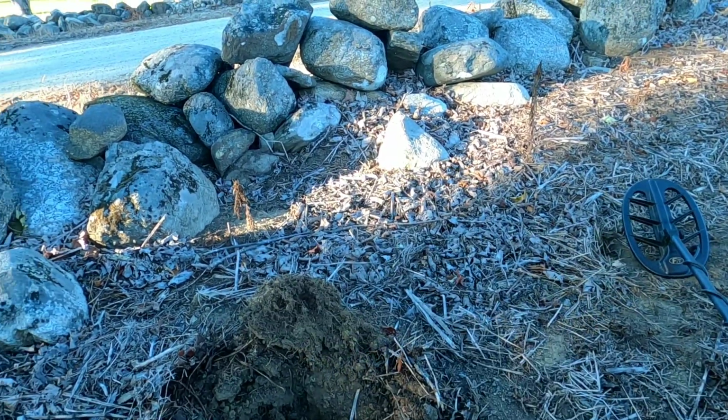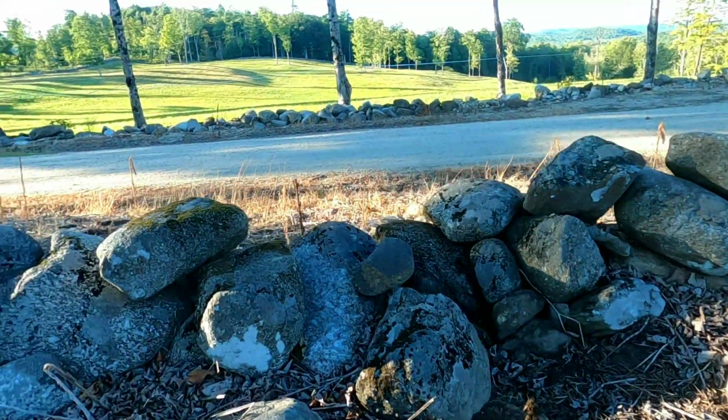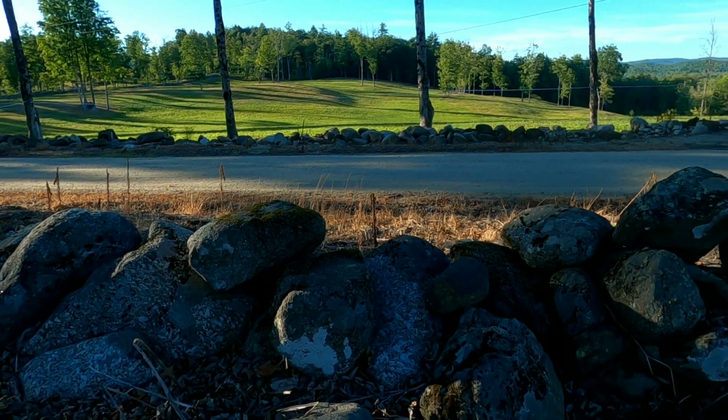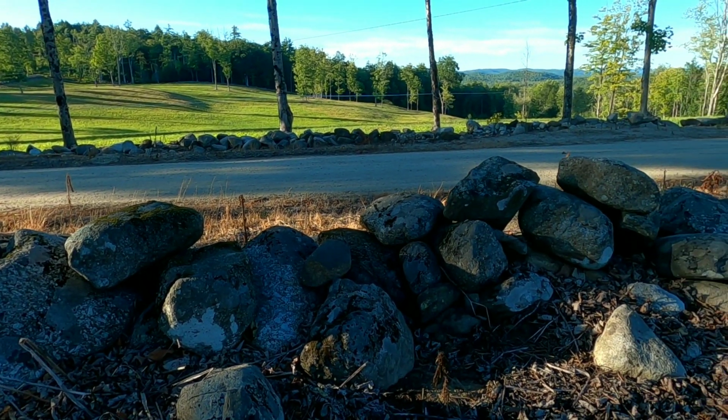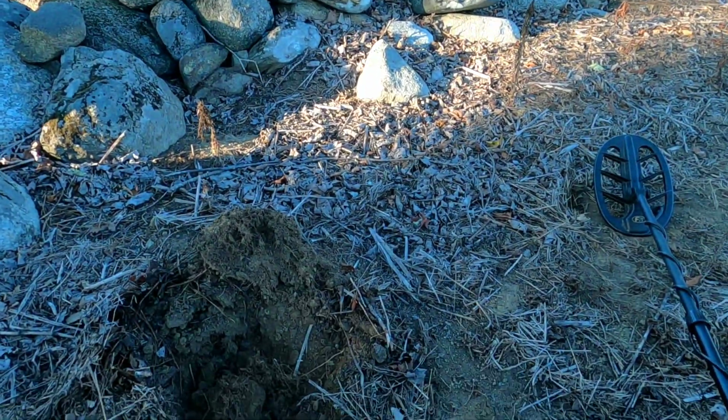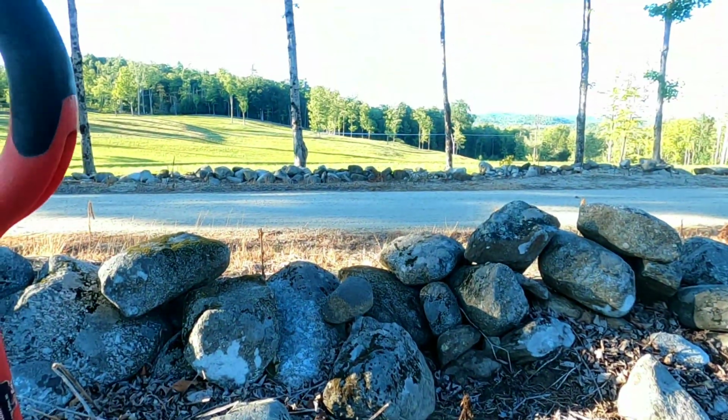So one thing that I did want to say is, I don't believe I said it in the intro, where the house once stood up there, it had burned in the mid-1900s. So obviously there's not a house still standing there. They did keep the land, and as you can see, they maintain it very well.